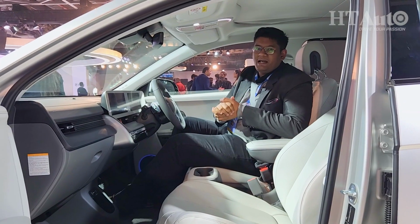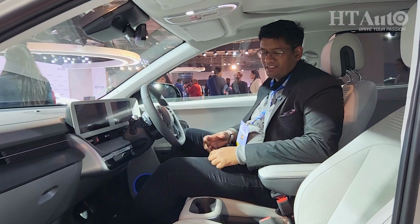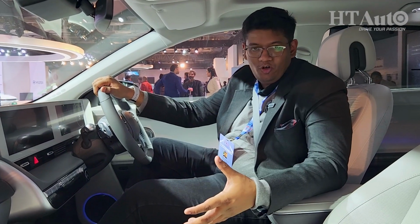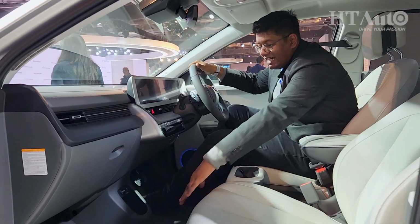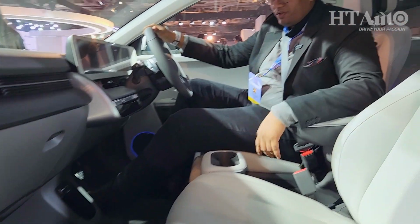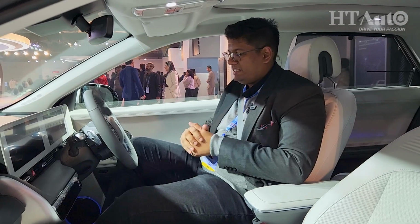Now move into the cabin of the Ioniq 5, and the first thing that you notice is this is a very spacious cabin. Now Hyundai likes to call it a flexi seating cabin, and the first thing that you notice is a flat floorboard. So you can technically walk through this space. It's that flat, so there's no transmission tunnel, of course. That's where the battery sits between the wheelbase. That's a 72.6 kilowatt hour battery. We'll come back to that later, but let's quickly show you what the interior looks like.